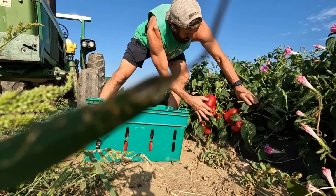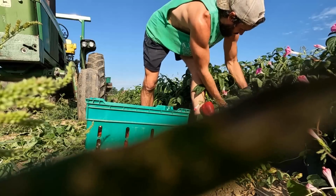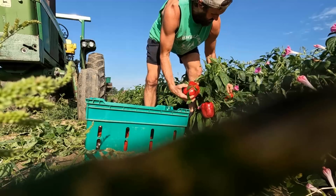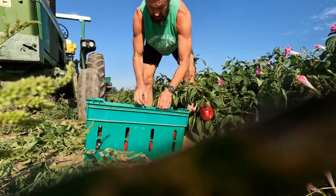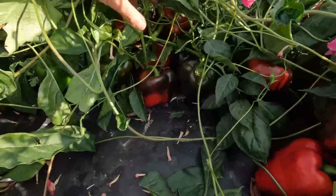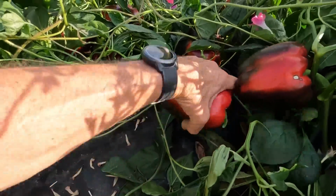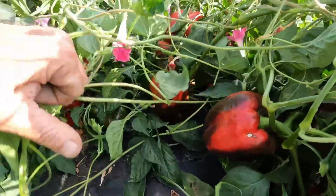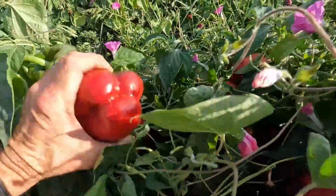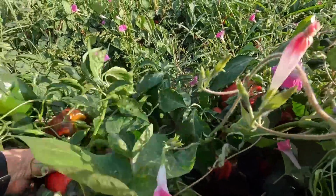That one's soft, but my goodness. Just dig around a little bit. And they're loaded. Big beauties. You can see a lot of them over here still turning. It's so tempting to pick them all because they're so big and beautiful. I just love the sound of peppers snapping off the vine. Don't you guys like that? It's kind of a soothing, enjoyable sound.